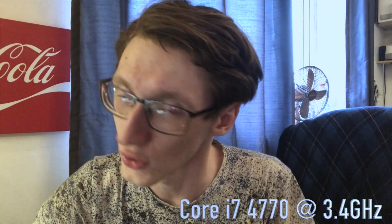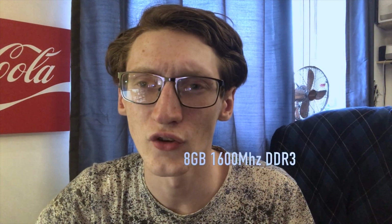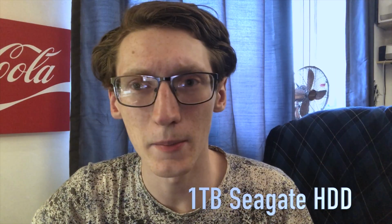So I ended up picking this machine up. It has an i7-4770, not the K variant, because it's pretty much a standard tower, or a workstation tower. It has 8 gigs of RAM, upgradable to 32 gigs. This is 1600 megahertz DDR3. It has a 1 terabyte, I think it's Seagate Barracuda drive, which I have already taken out.